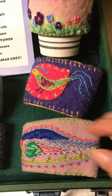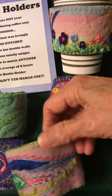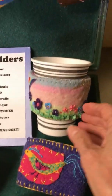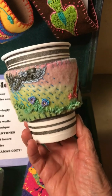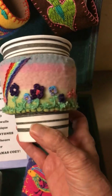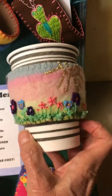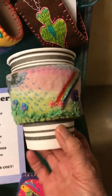Abstract, different. This started out as a paisley, but the more I went, the more it looked like a fish, so I gave her eyes and lips. This one I started when my husband and I just did a cruise over to Hawaii, and it just represented the time that we were there. The warm sun and the rainbows and the showers and the flowers.